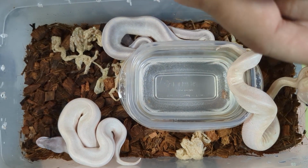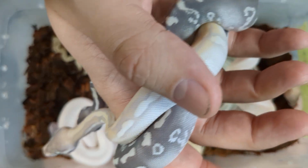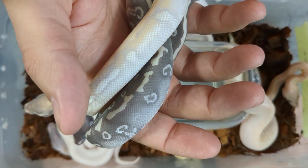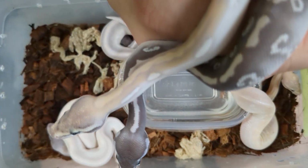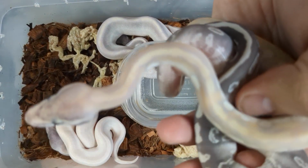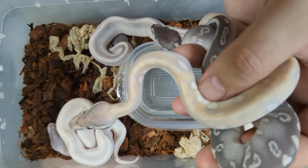But anyways, it's unfortunate, but my first concern is to make sure that they can eat. They obviously shed perfectly, other than that one weirdy guy down there, but I'm expecting him to shed fine. If they can eat, then we move on to what to do with them. Do I keep them all as pets? If I do decide to sell them, how do I do that ethically?